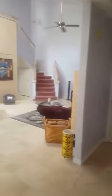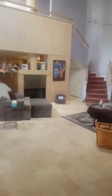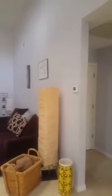Just coming into the front room. There's not even a light on in this living room. There's a beautiful skylight up there. Nice vaulted ceilings. It's really spacious, great room. Wood-burning fireplace. And French doors to outside. We came through this door, but there are French doors here.